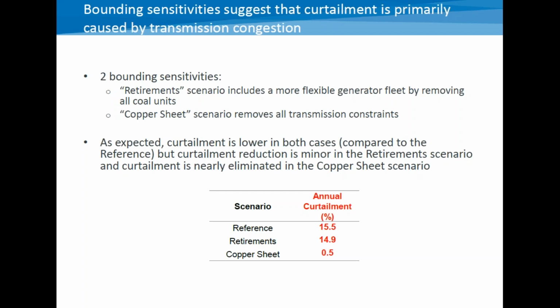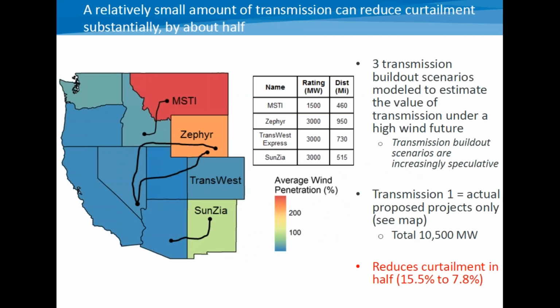The table on the bottom of the page shows that both of these two sensitivities did reduce annual curtailment, but the retirements case reduced curtailment only marginally to 14.9%, whereas the copper sheet scenario reduced curtailment to 0.5%. So clearly, the results of the copper sheet scenario indicate that transmission is the main driver for curtailment in the reference scenario, but it is also a completely unrealistic scenario in terms of transmission build-out. So we start with our reference scenario to create a more realistic transmission build-out to analyze the impact of new transmission in this high wind future.